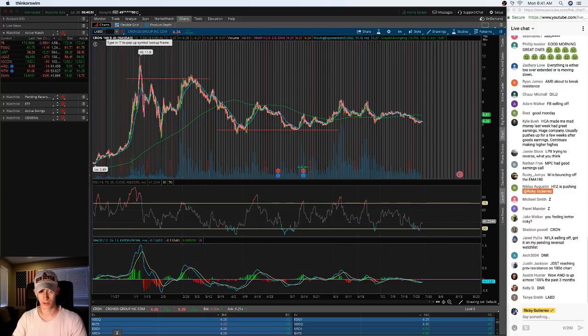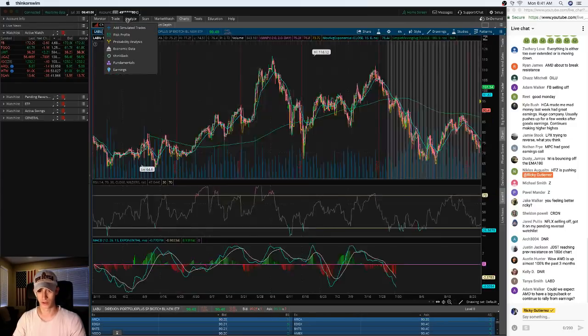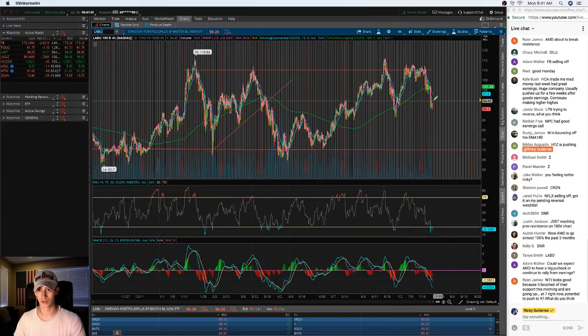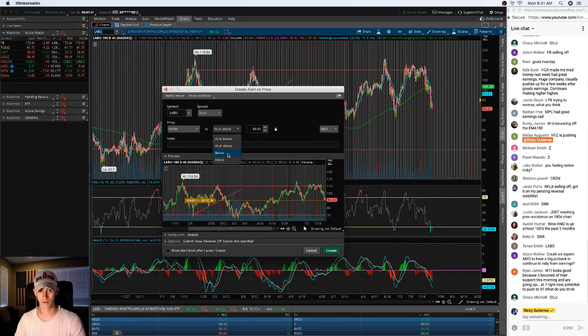So LABD, downward pattern looks like it's kind of almost peaking out. So I would be more focused on LABU and for that reversal. So this is kind of what I would be looking out for. It'd be interesting to see if it actually continues to sell off.